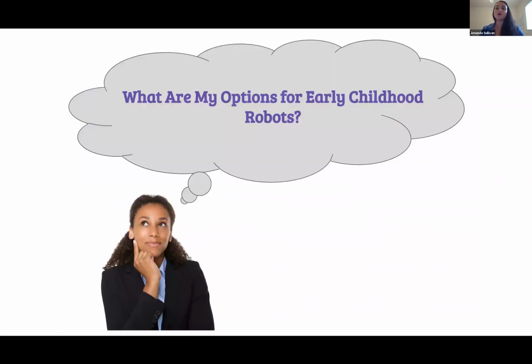So we know that robotics can be used to foster a lot of traditional early childhood content and skills that we want young children learning anyway. So we can think of robotics as not taking time out of the curriculum where we would normally be focusing on math, or we might normally be focusing on teamwork, that it could be used to foster these same skills that we want our kids learning. So you might be wondering, what are your options if you're working with a preschooler or a kindergartner? What are your best options for choosing robots?